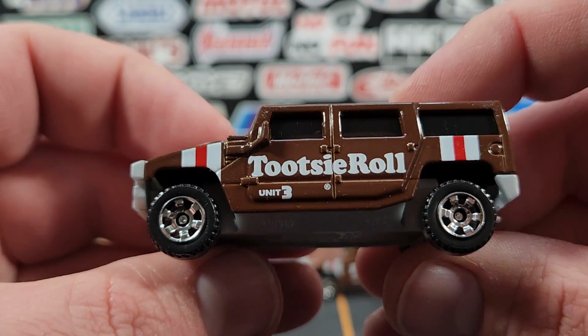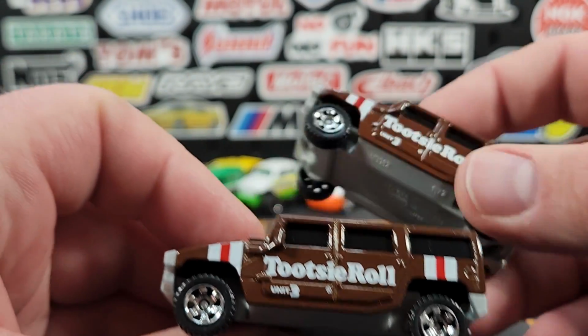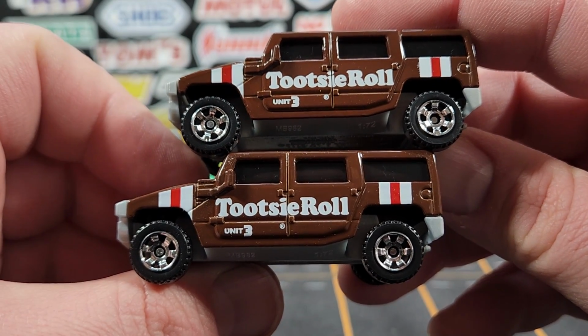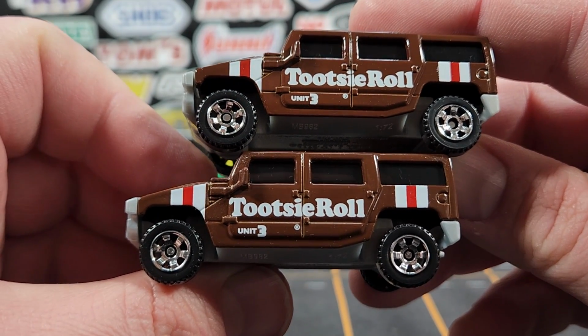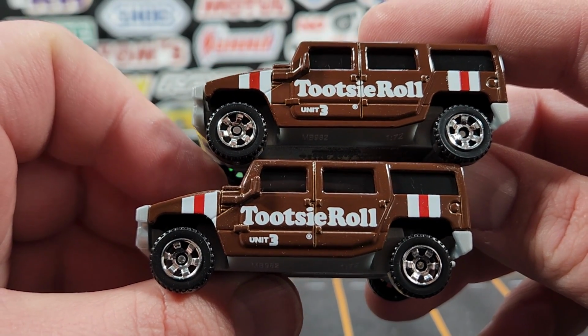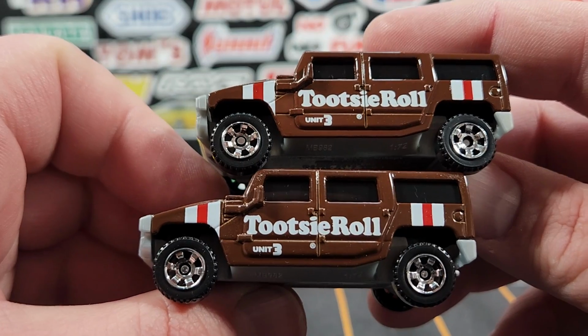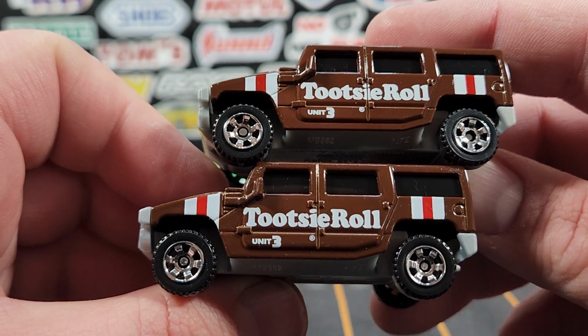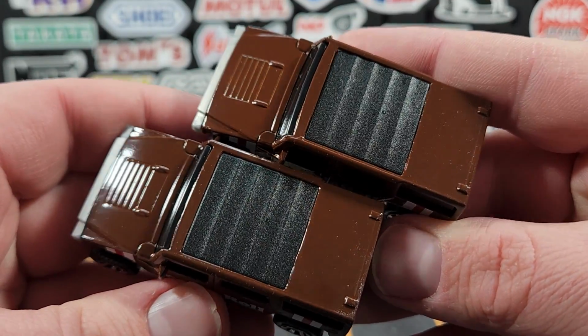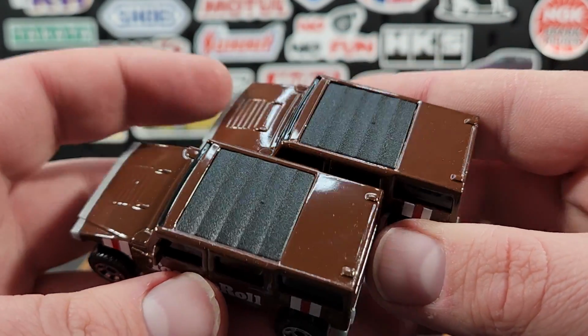So this is the original one here. It is still unit number 3. So the original one's on the bottom, new one's on the top. The Tootsie Roll font print is a little bit bigger on the original. The new one's a little bit smaller, but that's pretty much it. Same deets on the side. The colors look very, very close. Again, the original one there is on the bottom.